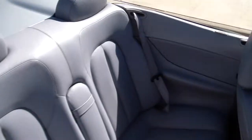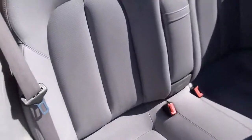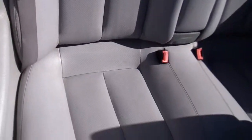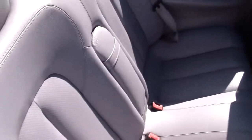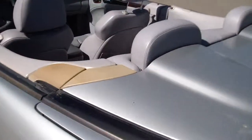Top of the back seat. Here's the bottom of the seats. Seem to be in pretty good shape. Same with this over here. No rips, no tears, no stains. To that back, that's a little bit of a speck. So you can get a better look at this seat here.